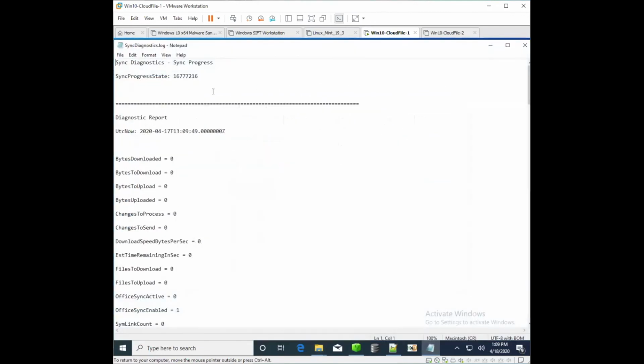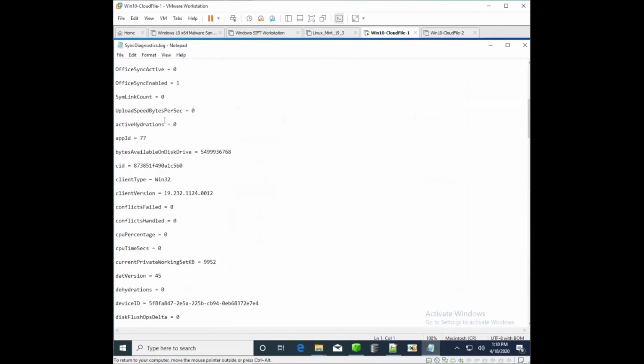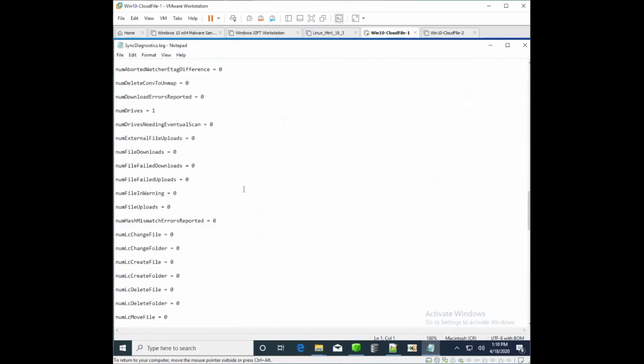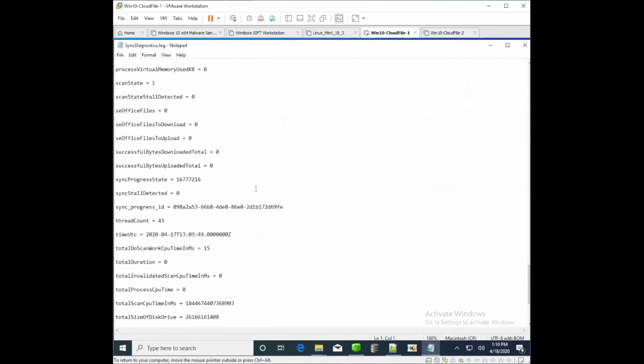I open this up, and if I scroll down here, I've got the app ID, files to upload, this kind of stuff. Scroll down. It looks like, unfortunately, in this example we did not get the detailed version. We only get the summary.